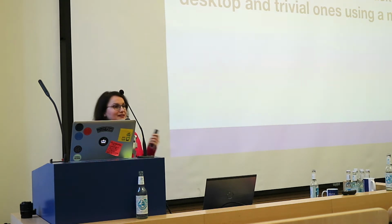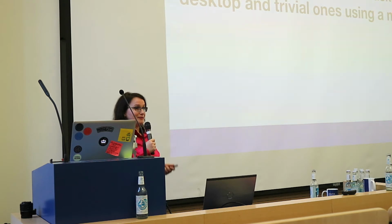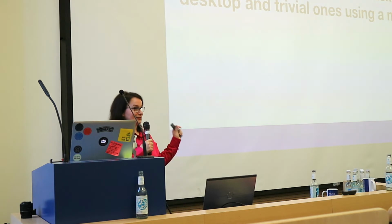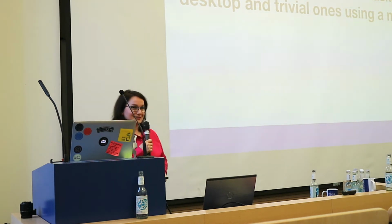So when I started about 2.5 years ago at gov.uk, there was consensus on the idea that people do important things using a desktop computer and the trivial tasks using a mobile phone. It all made sense to me, especially as I remember the amount of times when I was sitting with my husband and planning a holiday, for instance, and he was just sitting on the couch looking at his phone, and the digital savvy person in him was comfortable booking flights and hotels, everything just from his mobile phone. While me, I was a bit like, this is serious. Let's go to our laptops and plan our trip, right?